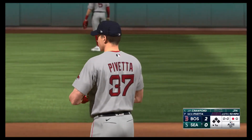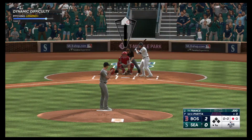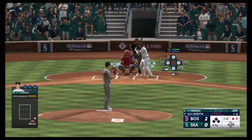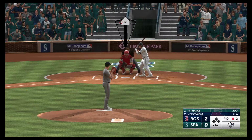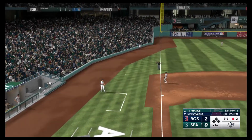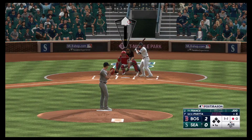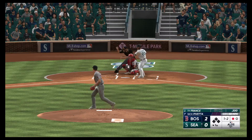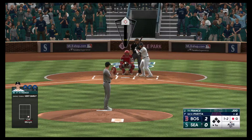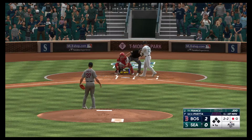And down on strikes he goes, and there's one away. Ty France will hit next. First offering misses the mark. Red Sox already leading. Right-hander kicks, deals. Going to count 1-2. And that's downstairs and outside.